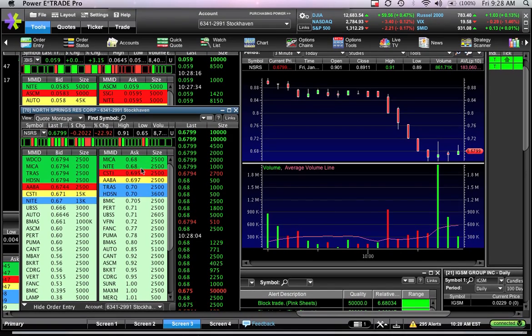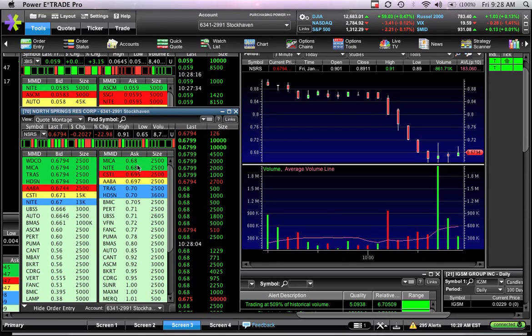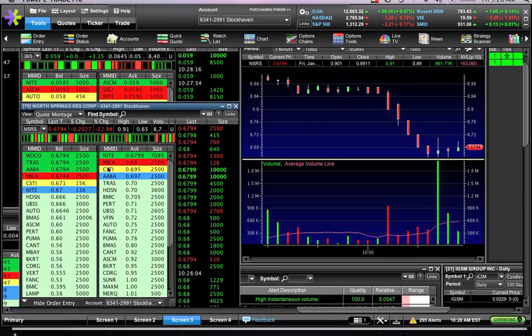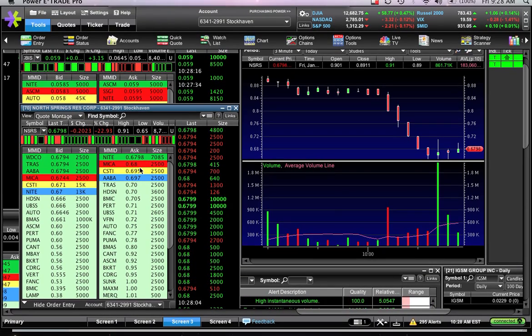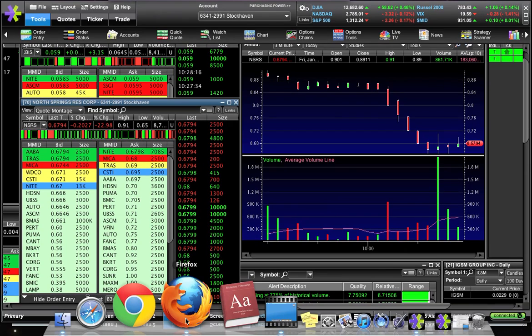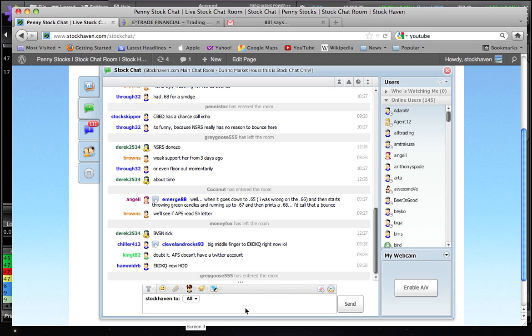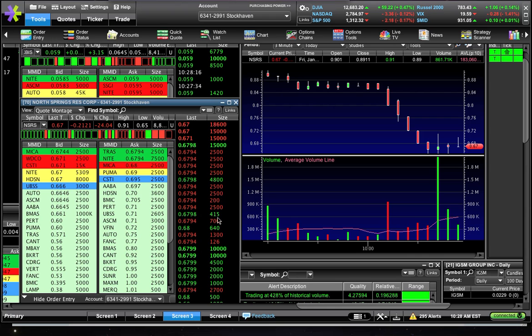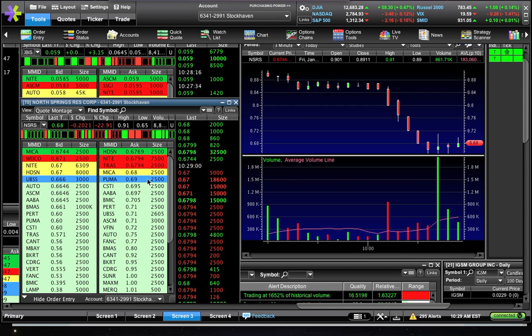Want to see it break above 68. Otherwise, we might have to do some adjusting to our target and just get out right here. Alright, we're going to get out right here at 67.94. You always got to adjust. So have a target, but be willing to adjust. We just talked about that we want to see it break 68.